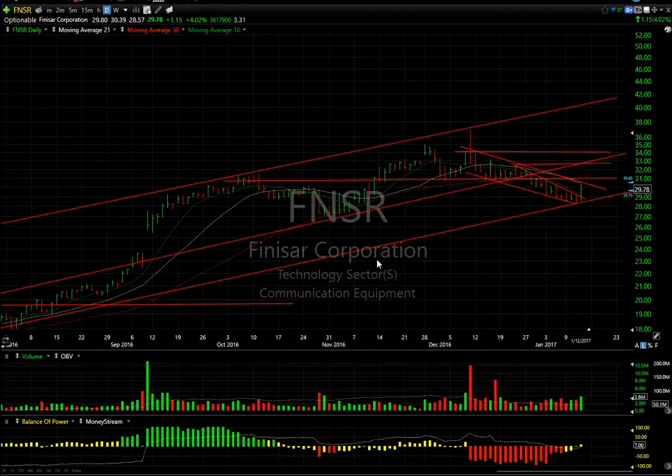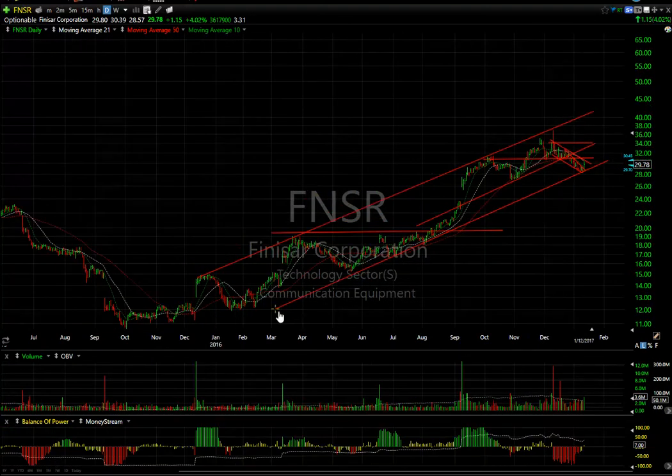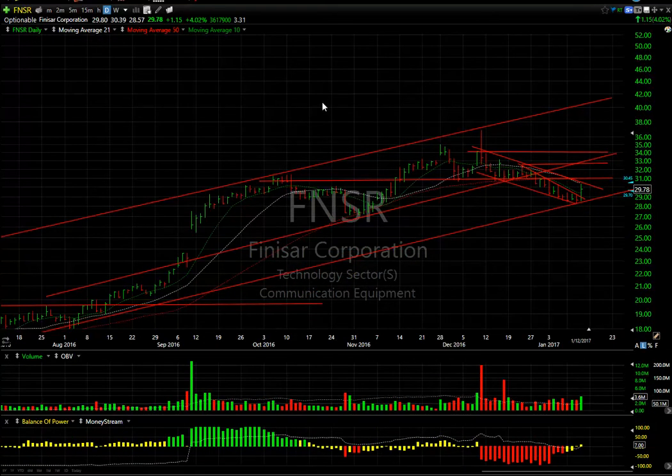But if it holds this line, and this is the bottom of the long-term channel, take a look at this again. Parallel line there, parallel line off the highs. It acts like it wants to reverse here. And I'll be waiting to see big volume on a breakaway move above 31 before I do anything further with it. But eventually, and this is only eventually, I'm looking for a retest of 37 followed by 42.